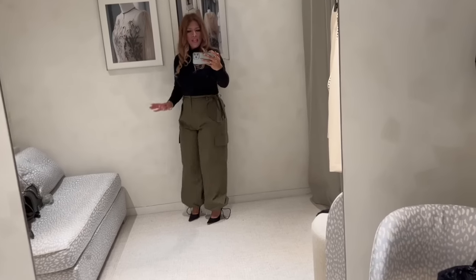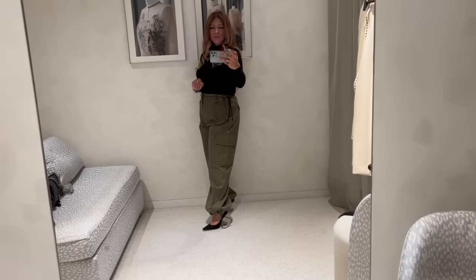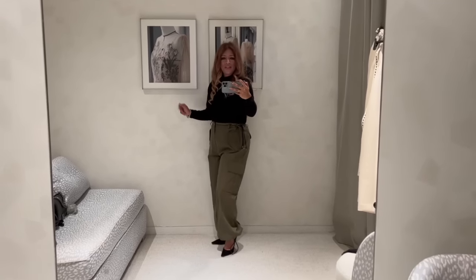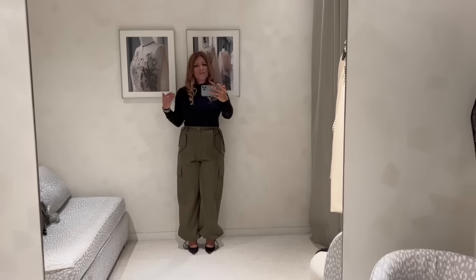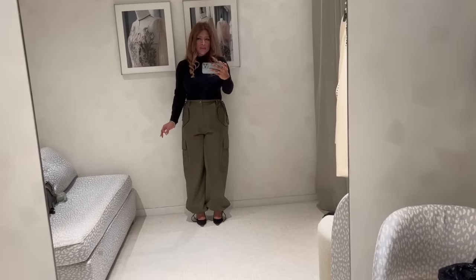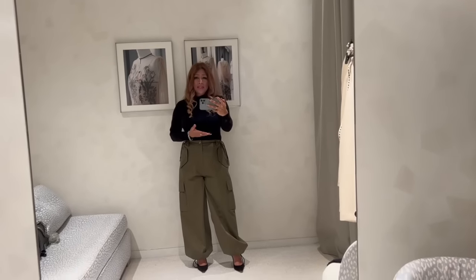I love them with heels. Back in the noughties, this was me 20 years ago, literally, honestly. I love this style. I love the skinny fit top with the baggier trousers and the heels. But I have to say, for me, having tried on these trousers, I think my style has evolved and I really love my classic pieces.